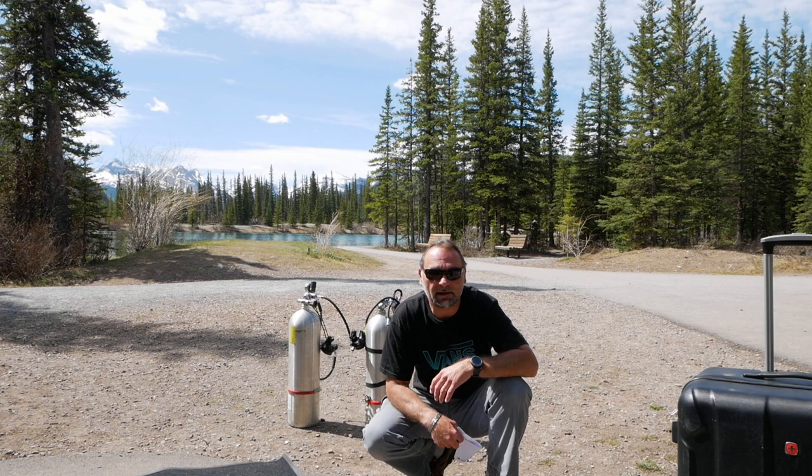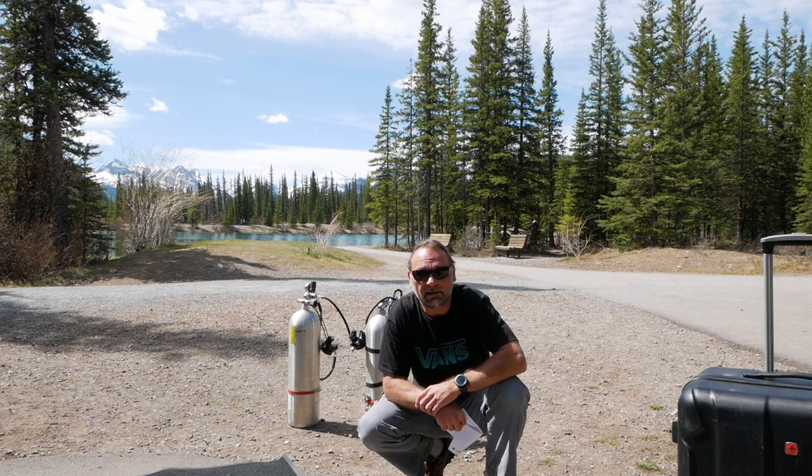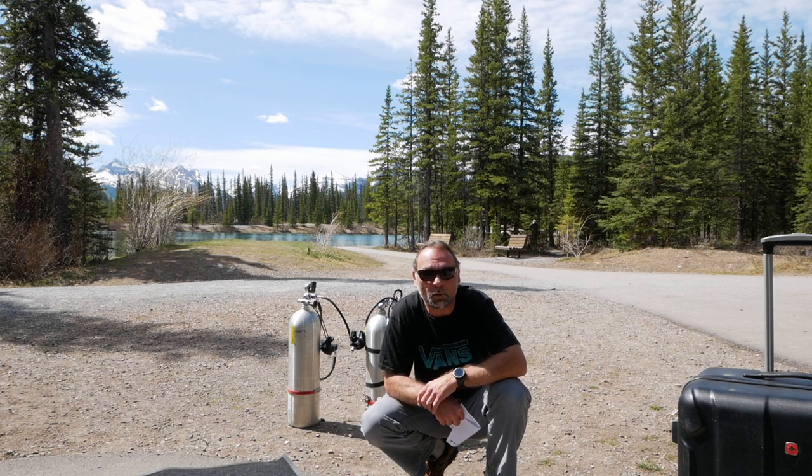Today we are at Forget-Me-Not Pond in Kananaskis country. It's about 45 minutes west of Calgary. It's in Provincial Park, close to Elbow Falls, like another maybe 15 minutes west from there.